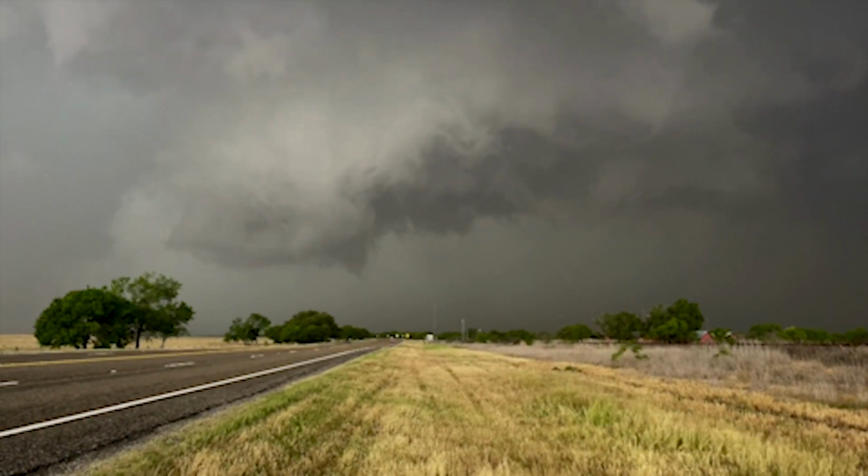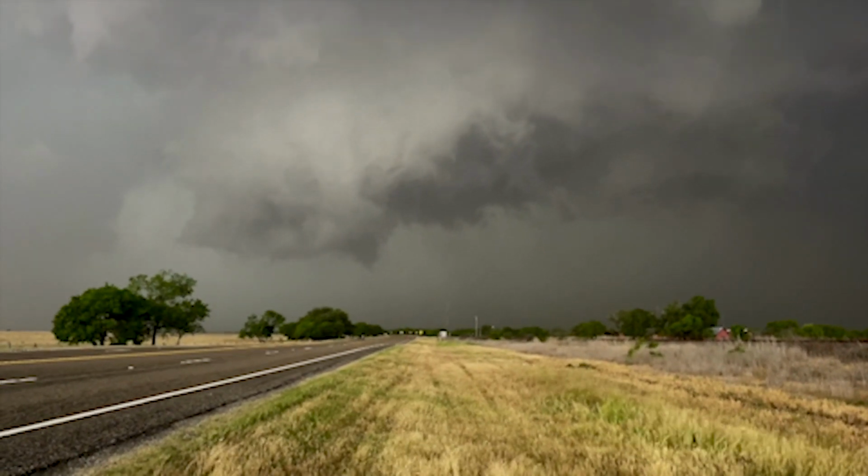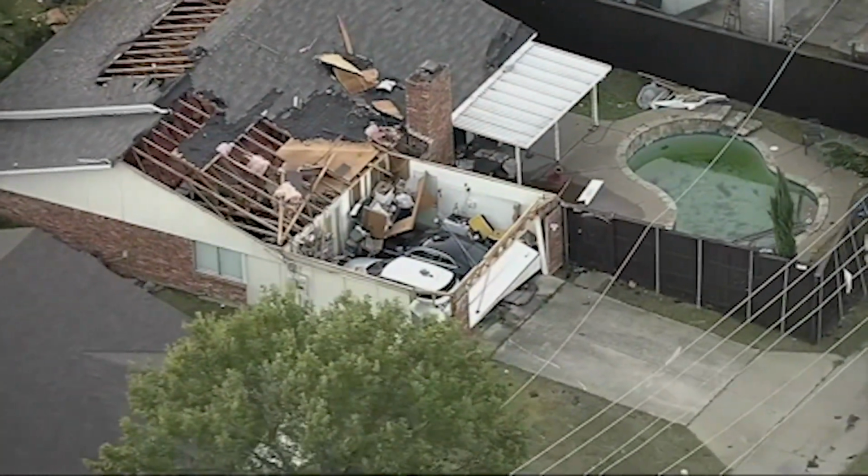But what about climate change? Could it be to blame? Yeah, there's certainly evidence that climate change is increasing the occurrence of extreme weather events, including hurricanes, more hurricanes, stronger hurricanes, and tornadoes as well. But I believe there are other factors at play that are determining how many tornadoes and damaging tornadoes we have.